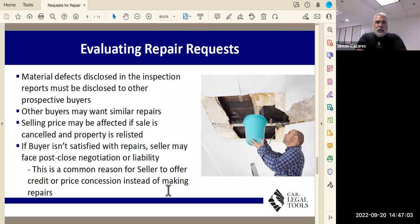So depending on who you represent, you have to look at it from two perspectives, right? Did the listing agent and the seller negligently not disclose that? And it's hard to prove sometimes, right? Because if it's a small leak and it's an elderly homeowner that cannot even go up to the attic, right?